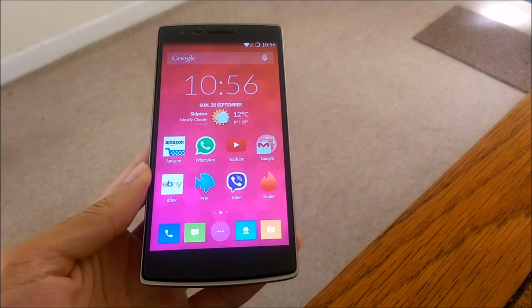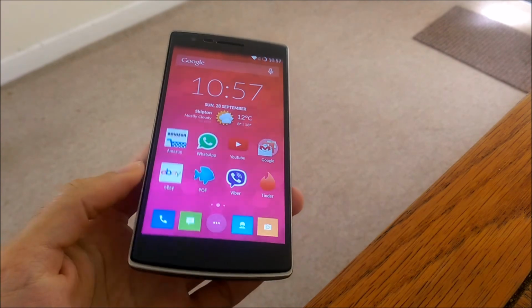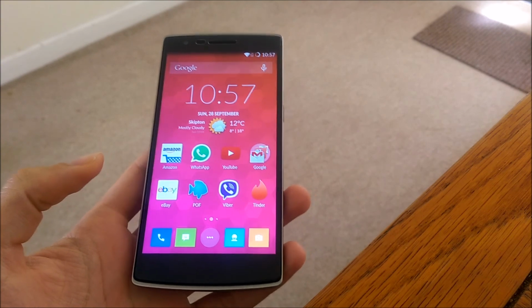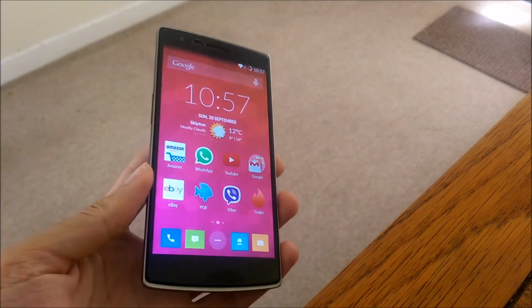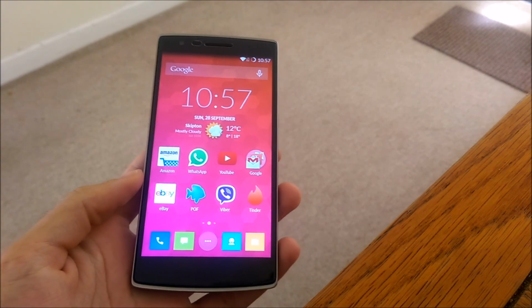Right now I'm a big fan of this phone, and I'd give it a solid 9.5 out of 10 so far.